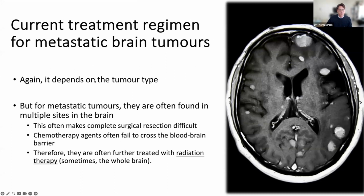Now, again, the type of treatments for metastatic tumors can depend on the tumor type, but as you can see in this picture, in the MRI, metastatic tumors are often found in multiple sites because they're coming through the blood vessel and landing in different areas of the brain. So this makes it quite complicated to take all of them out surgically. Big ones might be taken out, but smaller ones, it is not that easy. Chemotherapy agents could be used, but a lot of chemotherapy agents fail to cross the blood-brain barrier, meaning they can't really get to the brain. So this is where metastatic tumors are often treated with radiation therapy, and because they are scattered all across the brain, they sometimes get whole brain radiation therapy, which I'll get to soon.